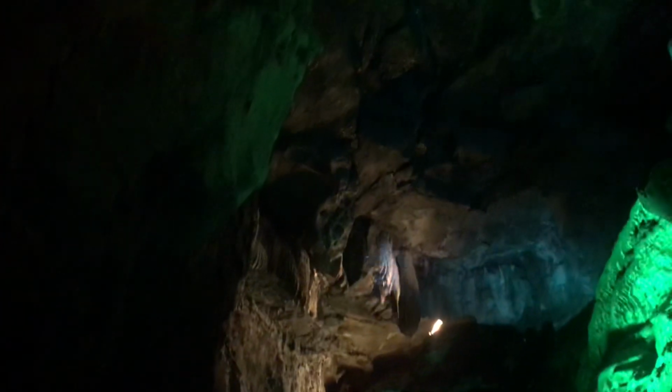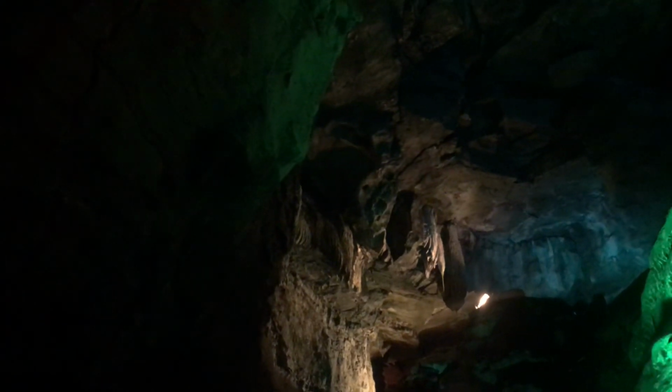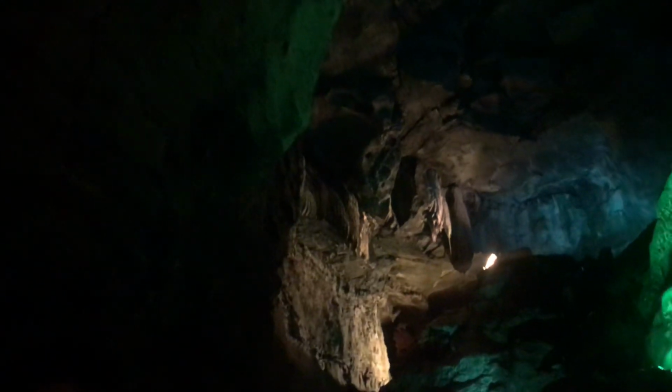The first one right up here are your stalactites. This one on the left is growing. This one on the right is not growing anymore. There's going to be a bridge up ahead. We're going to go over that bridge. You're going to look up and then to your left, and you're going to see what's known as the alcove of the angels. It's a very large opening. Take a look as you walk by.